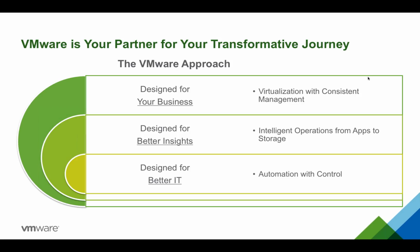And to that end, we also leverage all types of IT data across a variety of different disciplines, an extensive list of third-party extensions to identify these issues proactively. And finally, in terms of designing better IT to provide this level of automation but give you the control over it, what we're looking at is to give you automated management with guided remediation. So you remain in control.